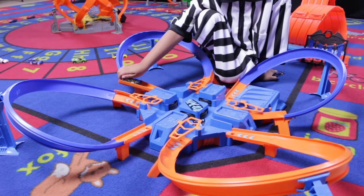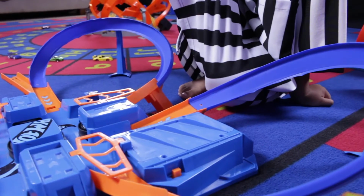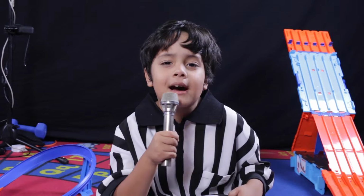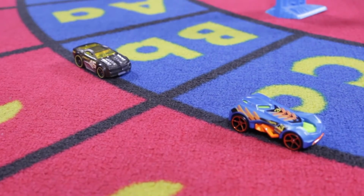Today, the remaining contestants will battle it out on the crisscross crash track set. Two cars will take the track at a time. Whoever holds on the longest moves to the next round. First up, Course Play versus RD03.